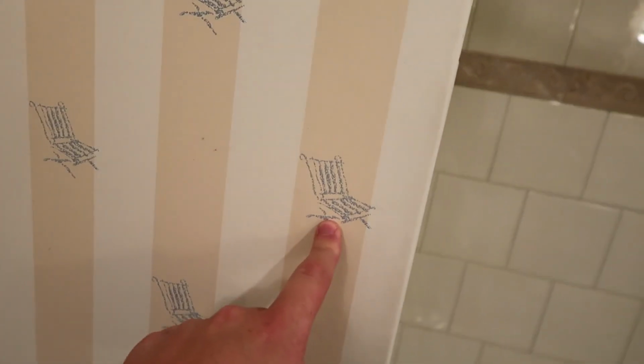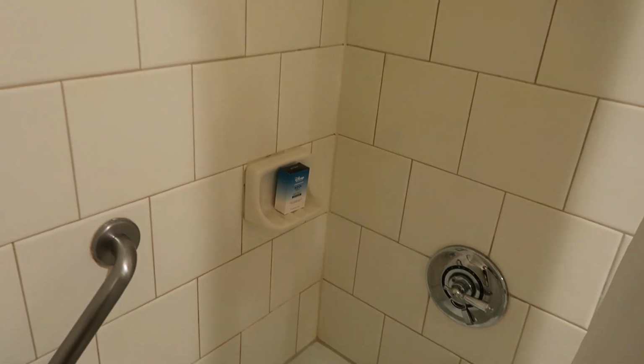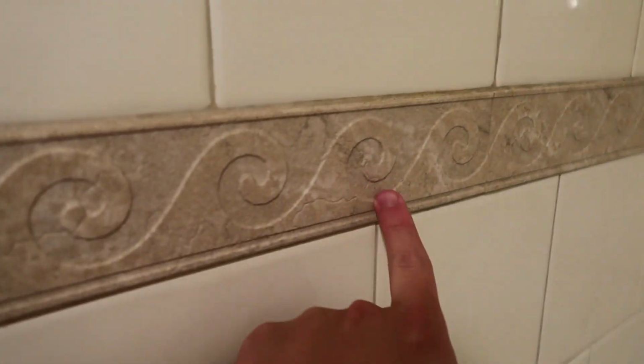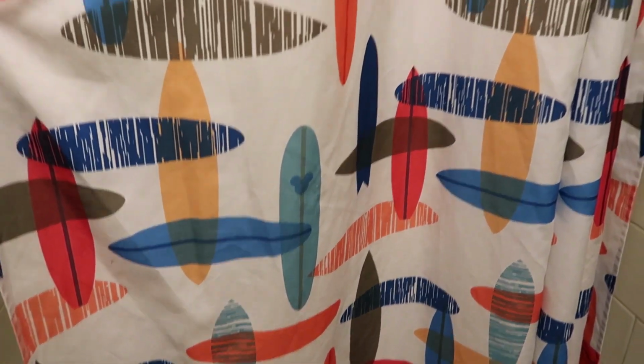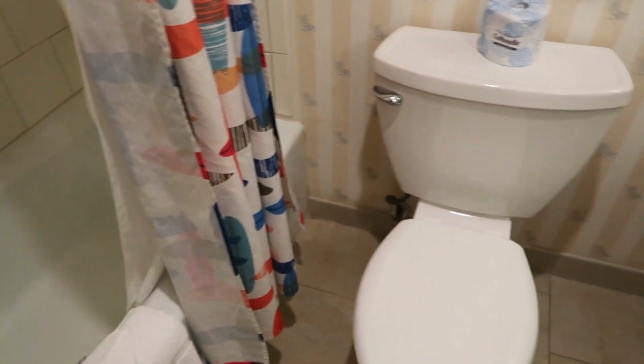Come right inside to the right, we do have our bathroom, which has this nice beach chair wallpaper, which is pretty fun. Our standard tub shower combo, showerhead, clothesline that comes across there and connects here. A little bit of wave, riptide tile work, that's pretty fun. And of course, the shower curtain, continuing this Paradise Pier surfboard theme that we see throughout the rest of the room, so that's fun.